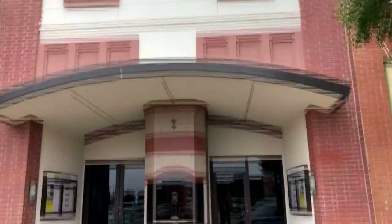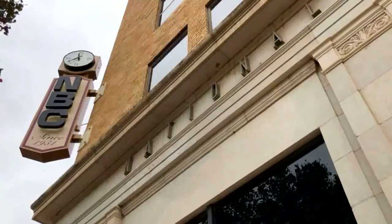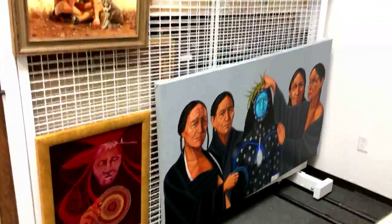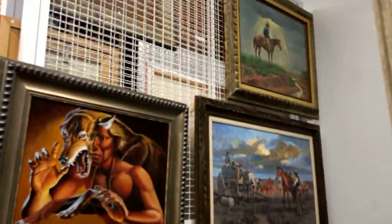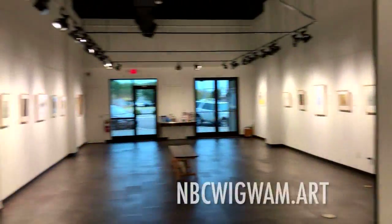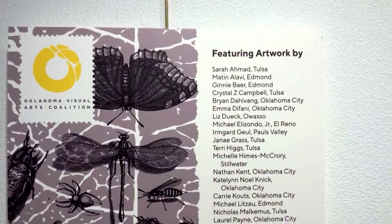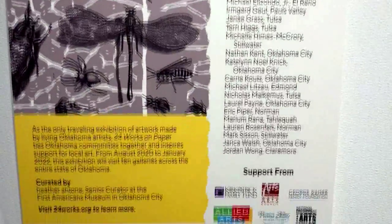in the 60s. Just west in Altus, the Wigwam Gallery is situated in an old renovated movie theater that's run by NBC Bank, which is a bank that takes Oklahoma art very seriously. And right now, Wigwam is the second stop of a roaming art exhibit. It features 24 highlights of the best of living Oklahoman artists.